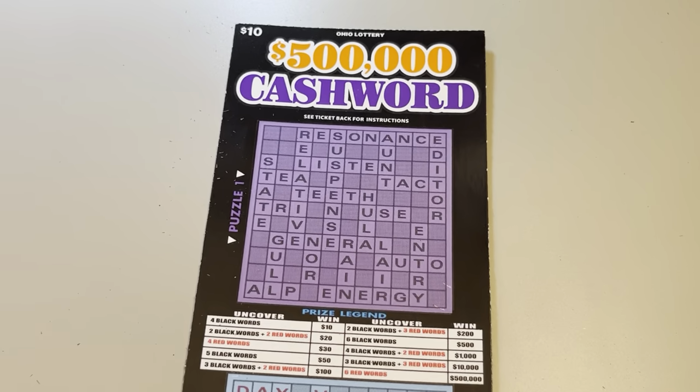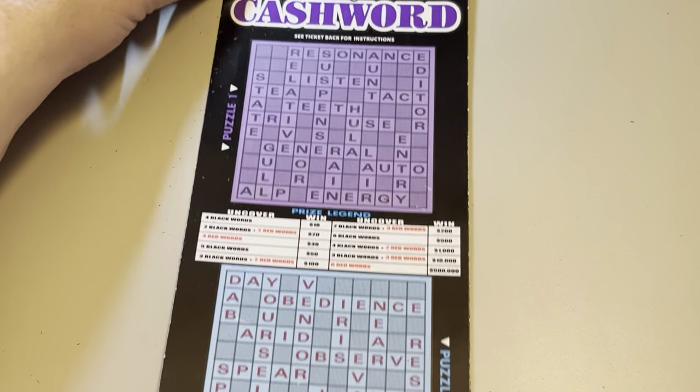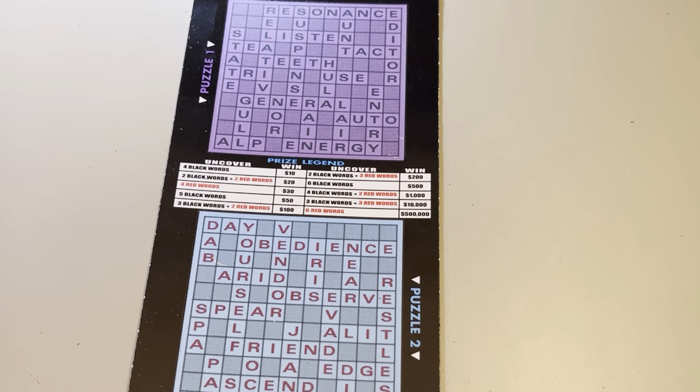We got a $10, 500,000 cash word from the Ohio lottery. This is very similar with the red and the black puzzles. I think we gotta stretch this out a little bit.